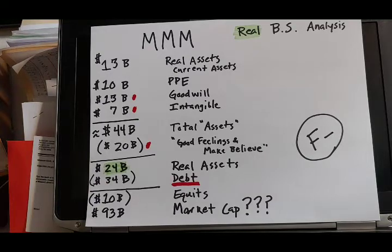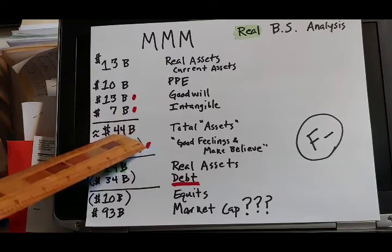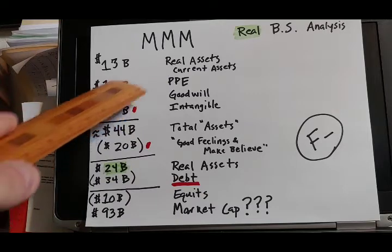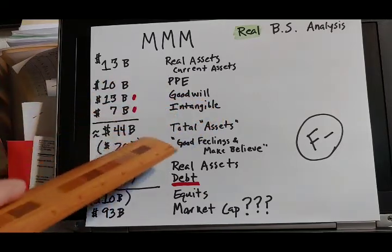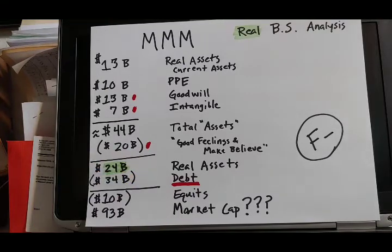But at the end of the day, goodwill, good feelings, and intangible make-believe aren't real things. And when you add up all the assets on their balance sheet, you come to $44 billion. That's a big number. But when you back out the good feelings and the make-believe, $20 billion, you come to only $24 billion in real assets, real things: cash, accounts receivable, property, plant, and equipment, all that good stuff. You come to about $24 billion.